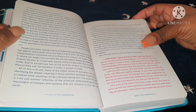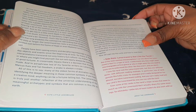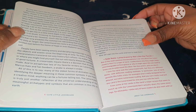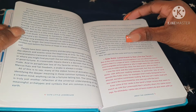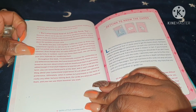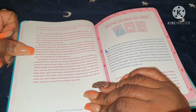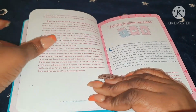I love the tarot and the Lenormand both, but they are different decks with different reading methods. In particular, lots of tarot spreads, like the Celtic Cross, for example, aren't really designed for traditional narrative Lenormand readings. And you can't really just read one card in the Lenormand the way you can with tarot. Even some of the cards in the tarot major arcana that seem to match up with the Lenormand don't actually share the same meaning. So ultimately, while lots of tarot readers do also work with Lenormand and vice versa, you don't need to know anything at all about tarot to be a great Lenormand reader. But it gives you a bit more about Lenormand and tarot there.